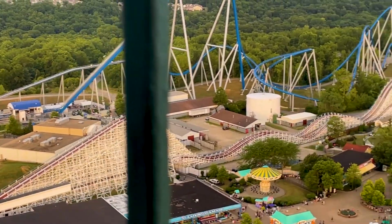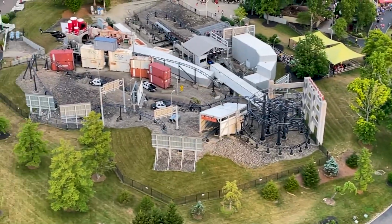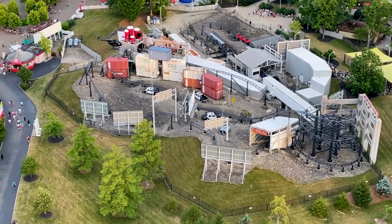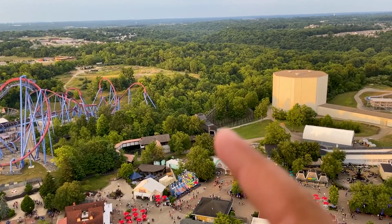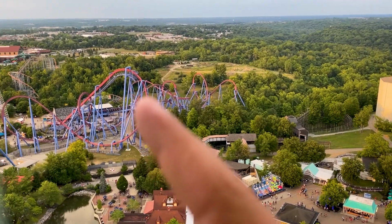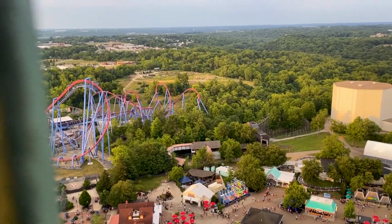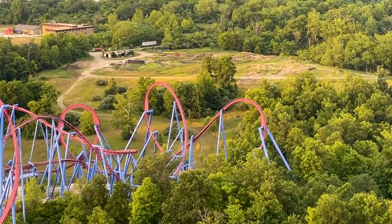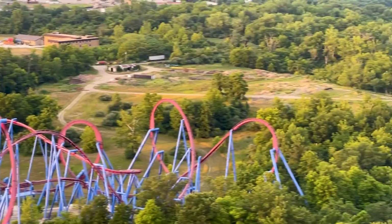And now let's go over to the other side so I can show off more of it. But yeah, just look at the back half of the park. Oh, and there's the Backlot Stunt Coaster as well. And over here we have Adventure Express, Banshee, the Bat, and then way back there you can see a lot of empty land, and that is actually where parts of Son of Beast were.